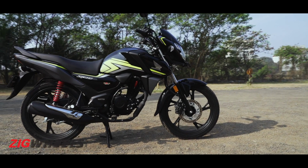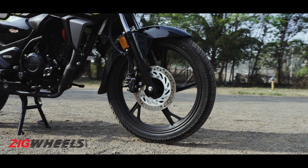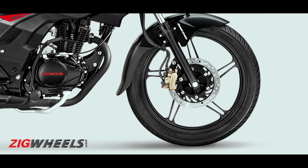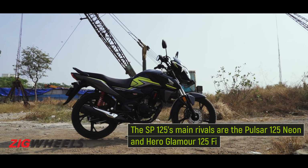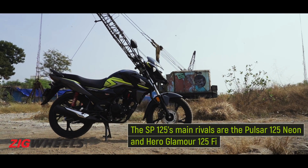Honda has redesigned various other bits on the SP 125 as well, like the wheels for example. But if we're honest, we prefer the design seen on the old CB Shine SP. Honda has successfully managed to inject some flair into this design, but it won't win as many young hearts as something like the sportier looking Pulsar 125.